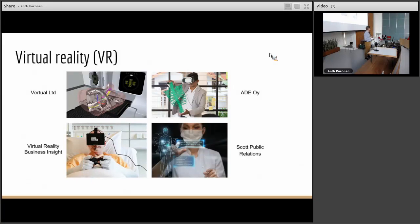And virtual reality is one hot topic that is in a very early development phase. If you are looking at different medical product manufacturers, most of them have something related to virtual reality, but it's maybe in very early steps. But maybe in 5 years these are more commonly used. Here are a couple of examples. You can use virtual reality in different kinds of solutions.